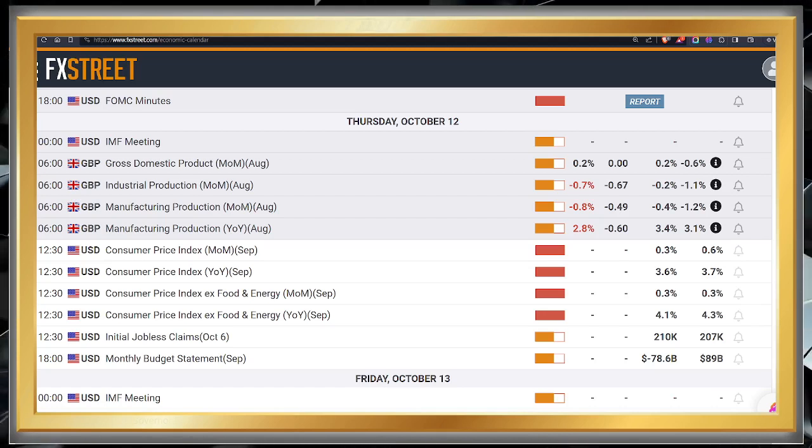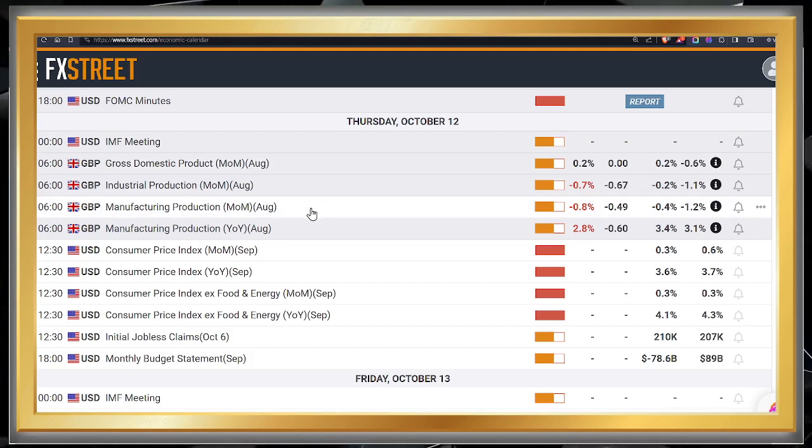And for those who don't know how important the GDP is, this data provides us with an insight into the overall health of an economy, thereby impacting investor sentiment and influencing trading decisions. With this positive data, we are likely going to be seeing some traction. However, the industrial production and the manufacturing production data came in below expectations, but a little bit higher than the previous month's figure, which gives us mixed data here.